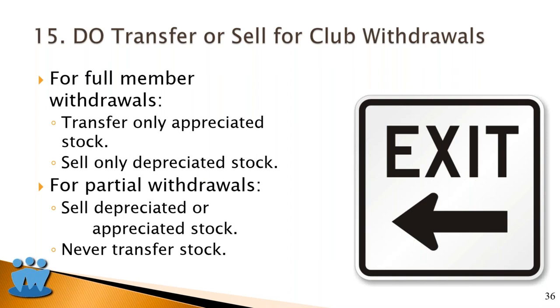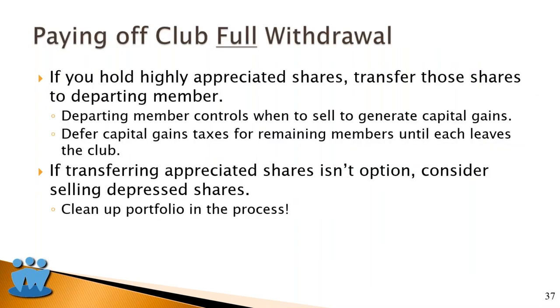Now for partial withdrawals, you never transfer stock, and that can be a good opportunity to sell depreciated stock or appreciated stock, sell stock as well. But whatever you do, full withdrawal rules are in place.